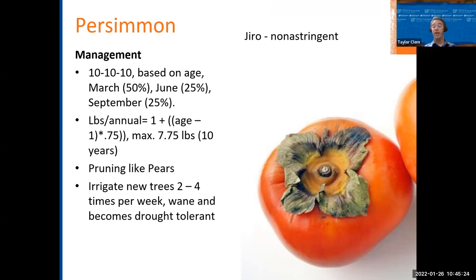Now we do have a native persimmon too, but it's not going to be producing this type of fruit. And that native persimmon is actually a good tree. It's really amazing ornamentally as well, but these are the ones that are predominantly used for fruit production for consumption.